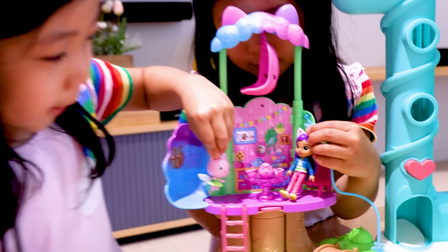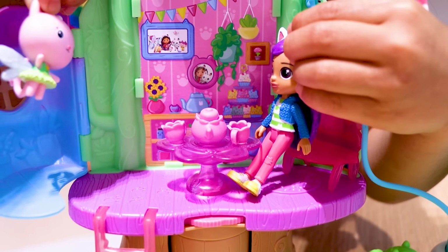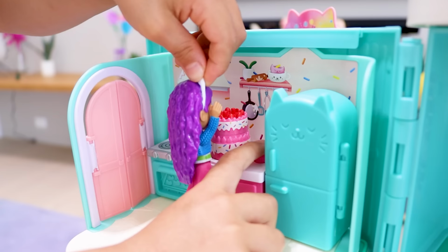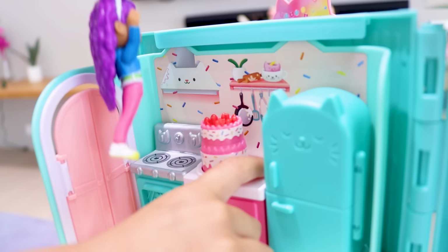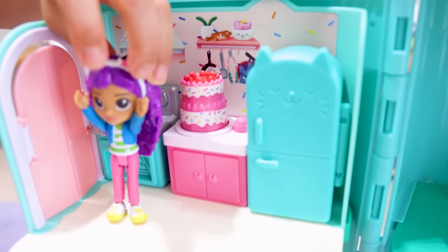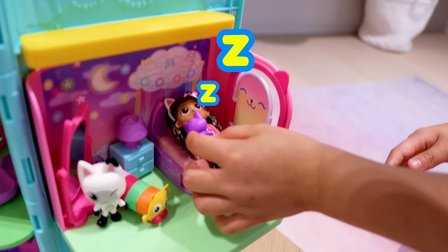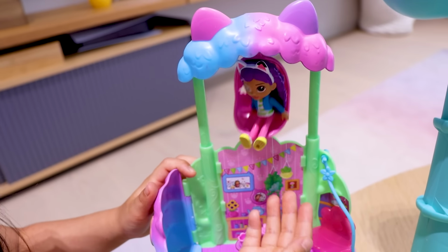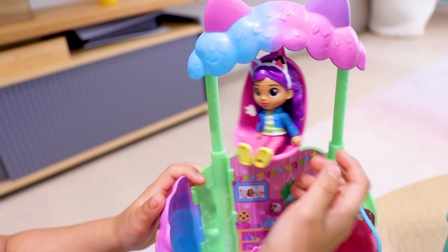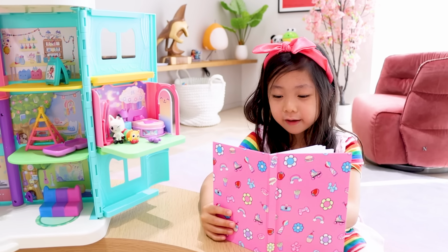Let's have a tea party. It tastes very good. How do you think? It's great. Thanks. Let's bake a cake. Ta-da! What do you guys think? Does it look yummy? Ooh. That was a long day. Time for a nap. Wee! This is so much fun! There! Ooh, this is great.